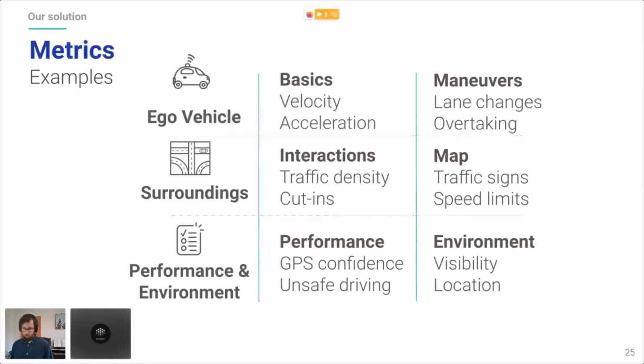We develop a lot of metrics, and this is a list of a few of them. Maybe you want to know something about how fast the car is going, something basic. As a developer of autonomous vehicles, if you're doing some overtaking maneuvers on a highway, maybe you need to develop an automatic honker that honks every time someone cuts you off. Then you would need to know if there are cut-ins happening. Then there's other things like location, visibility of the scene, weather, and many, many more. So this is just a short list of things you might be interested in as a developer of these vehicles.